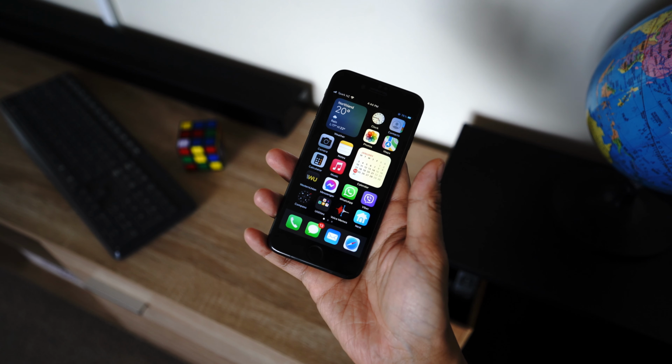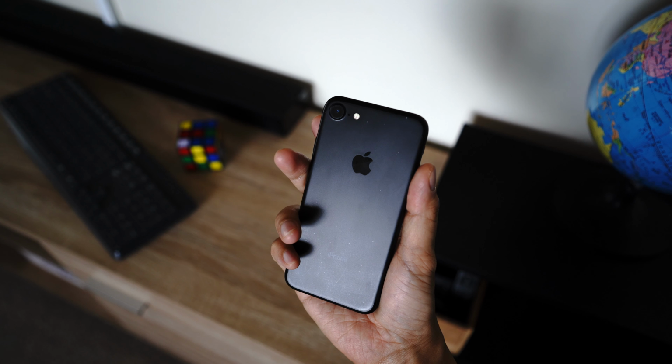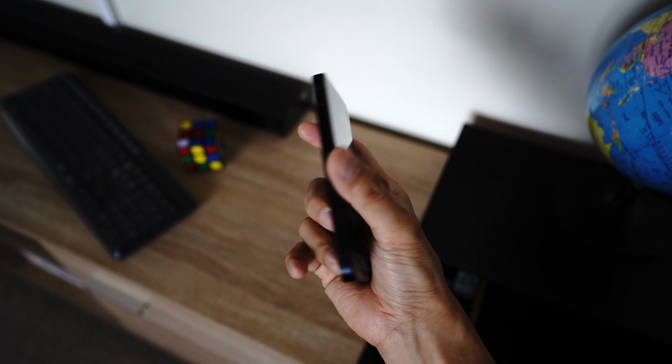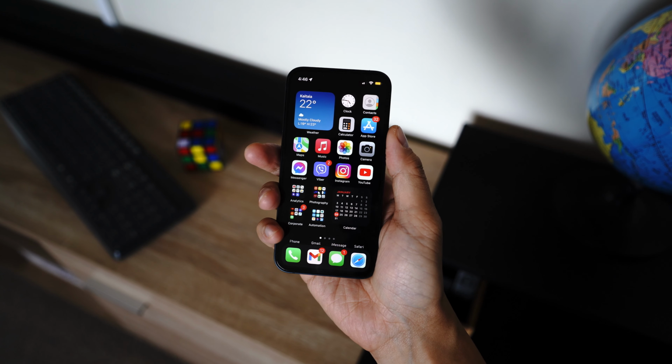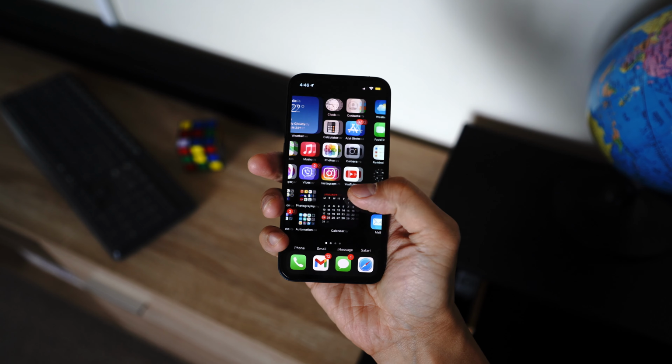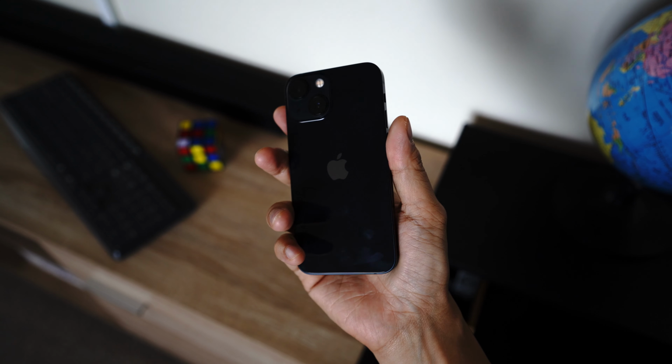Hey there, I'm an iPhone 7 user for a long time and had recently decided to upgrade to the iPhone 13 mini. I've chosen the mini because like the 7, the size feels just right and the Pro model seems to be bigger in my hand. For this video, I'm going to share the top 5 differences that I notice immediately. Is it worth the upgrade?